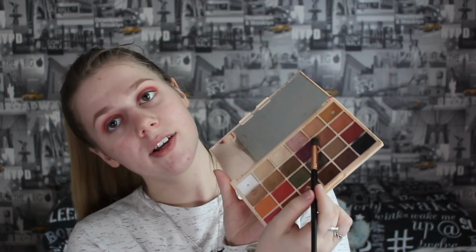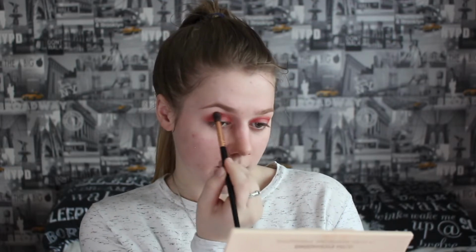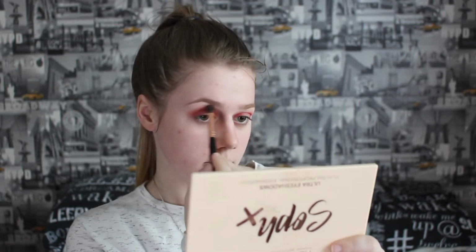Then when you're happy with the placement, I like to take my blending brush and go in with this colour here and take a little bit of it and blend the edges out. I use a light touch when blending and I try to keep it in the place that I've placed it, so I don't want it to go really high up. It blends out nicely.